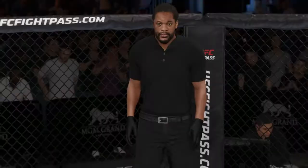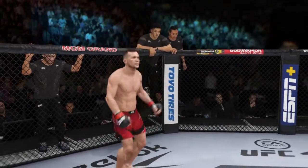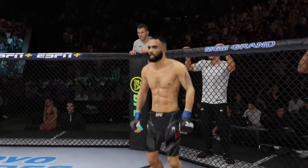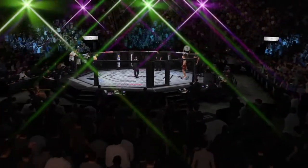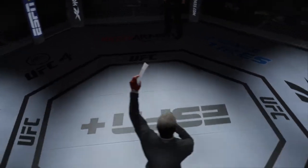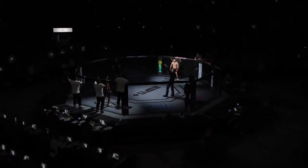Ladies and gentlemen, this is the main event of the evening. And when the action begins, our referee in charge, Herb Dean. And now, this is the moment you've all been waiting for. Live from the MGM Grand Garden Arena in Las Vegas. It's time! 5 rounds for the undisputed UFC Bantamweight Championship of the World.